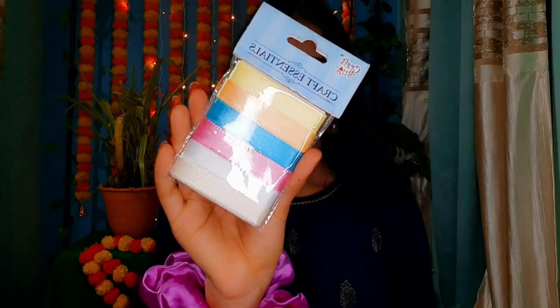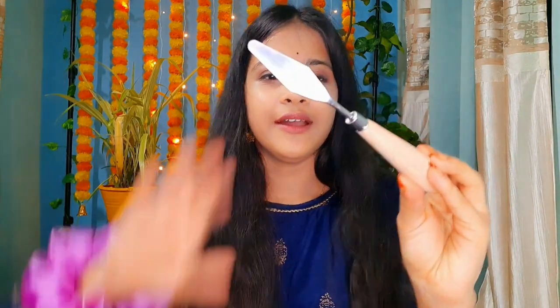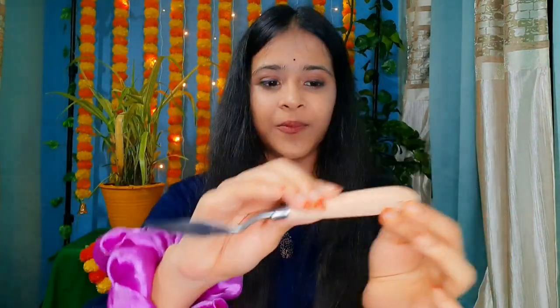And next I got pastel color satin ribbon. Actually they didn't have much collection, I mean the store didn't have much collection. They had only two color palettes. Number one is this pastel one, number two is a pink and purple palette. I already had the pink and purple one, so I got this one. Next I got this pack of seashells. And next, okay, I got this palette knife. And the number is 10, I mean the size is 10.